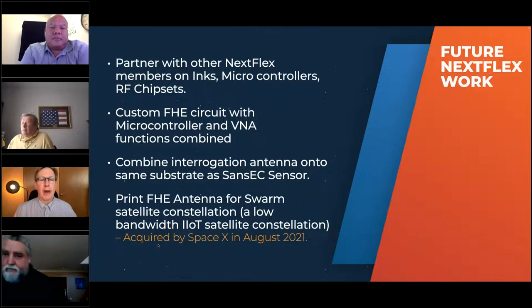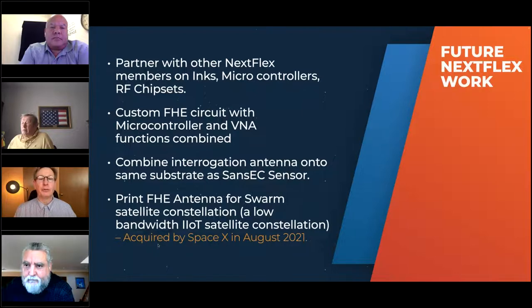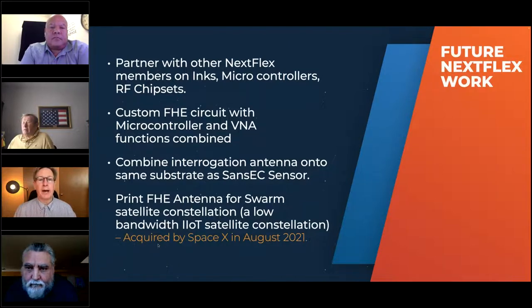We'd like to wrap this all together into a solution that would allow us to have a very neat and tidy setup for being able to monitor and operationally manage DOD assets anywhere on the globe.